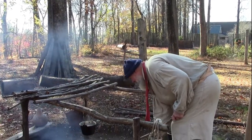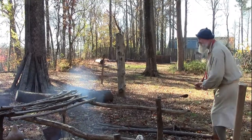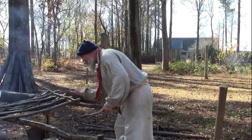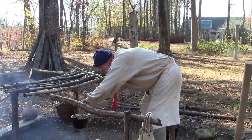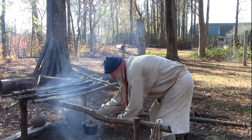Well, John Smith is one of those individuals that would have sailed up here and would have been interacting with the Arahatuk Indians that lived in this area. And they were remarkable and written about by the English because they were very friendly at that time. So, of course, the English are going to be trading with them.